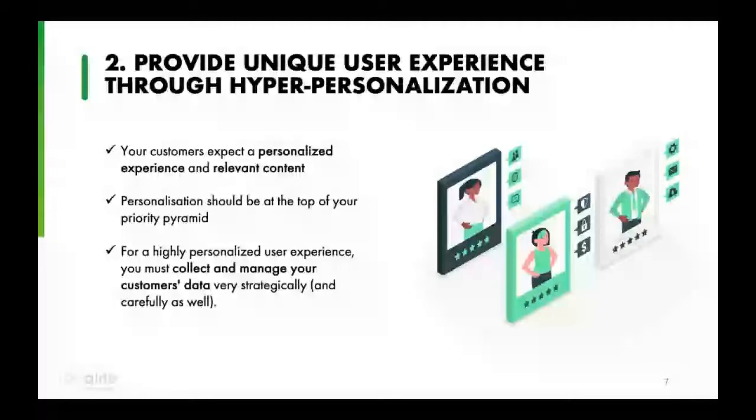While engaging with your brand through different devices and channels, your customers leave a trail of data about themselves. For example, what they're doing, who they are, what they want to purchase, etc. And in order to deliver a highly personalized user experience, what you should really do is to carefully collect and manage this data. And furthermore, you have to enhance it and finally integrate it into a complete customer view.